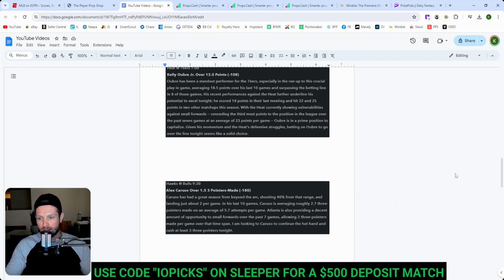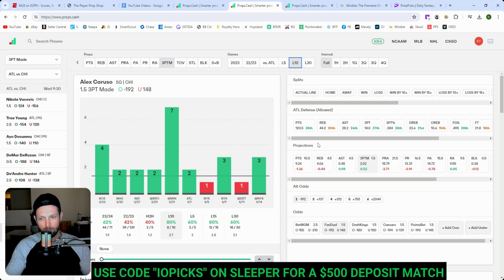Atlanta is also providing a decent amount of opportunity to small forwards over their past 7 games, allowing 3 3-pointers made per game over that time span. I am looking to Caruso to continue the hot hand and cash at least 3 3-pointers tonight. So going into it, I like this line a lot too.